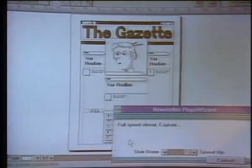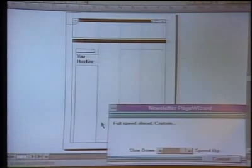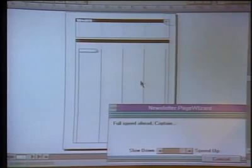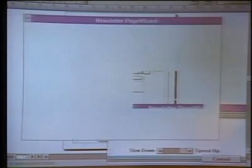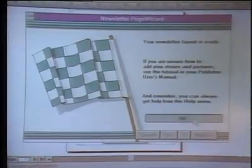Publisher is clicking away there, putting together your newsletter. This process probably takes anywhere from 30 seconds, because we've got a fairly complex newsletter, up to a minute or so, and that's what we're seeing going on now. And when it's done, we'll be ready to, for example, import some text from a Works document that we might have created. Michael, thank you very much. We're out of time, and I think we have our finished document there.